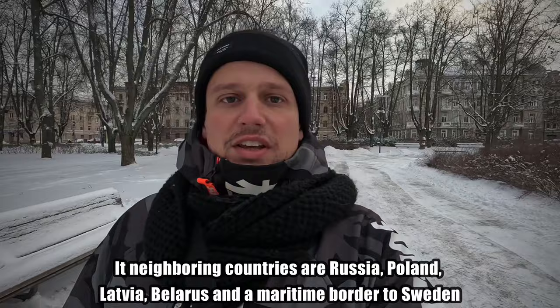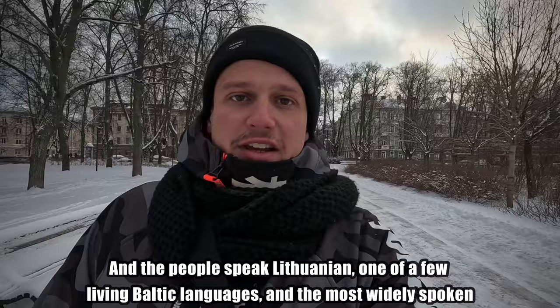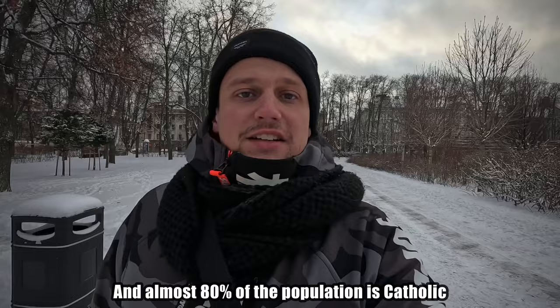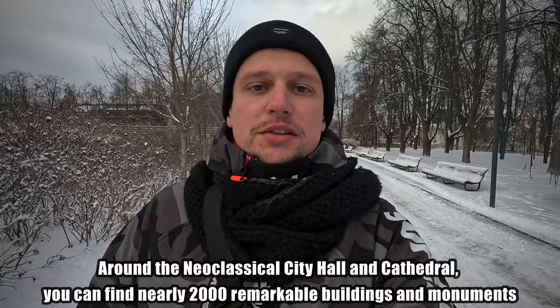Lithuania has a population of 2.8 million people. The capital and largest city is Vilnius, and the people speak Lithuanian, one of the few living Baltic languages and the most widely spoken. The country got independent in 1990 and joined the European Union in 2004. The currency of Lithuania is the euro, and almost 80% of the population is Catholic. So Vilnius is a historical and cultural gem. The city has one of the largest remaining medieval city centers in all of Europe, and proudly sits on the UNESCO World Heritage List. Around the neoclassical city hall and cathedral, you can find nearly 2,000 remarkable buildings and monuments.